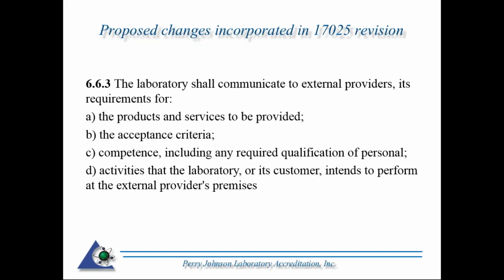Still under the changes, it's going to be very specific. We referenced the purchase order. Gave an example of things that should be in the purchase order to comply with Section 6.3. It's very specific here on what needs to be communicated to the external providers.